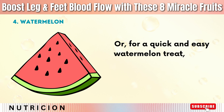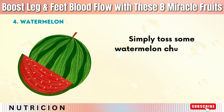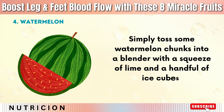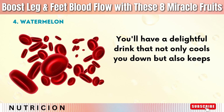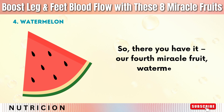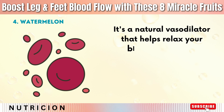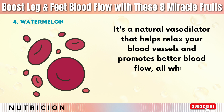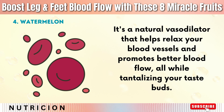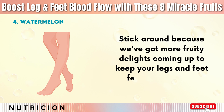Or, for a quick and easy watermelon treat, blend it into a refreshing smoothie. Simply toss some watermelon chunks into a blender with a squeeze of lime and a handful of ice cubes. You'll have a delightful drink that not only cools you down but also keeps your blood flow in check. So, there you have it, our fourth miracle fruit, watermelon. It's a natural vasodilator that helps relax your blood vessels and promotes better blood flow, all while tantalizing your taste buds. Stick around because we've got more fruity delights coming up to keep your legs and feet feeling their best.